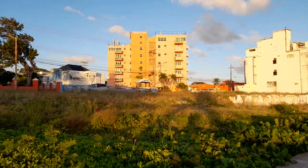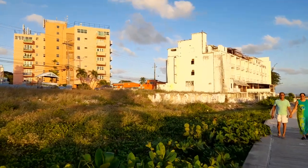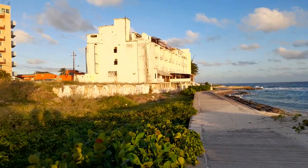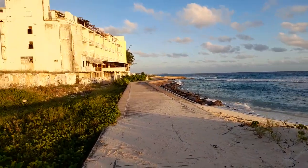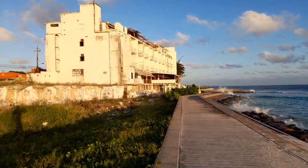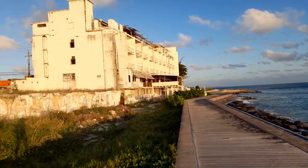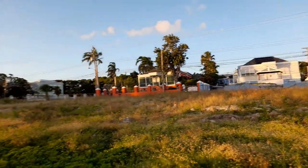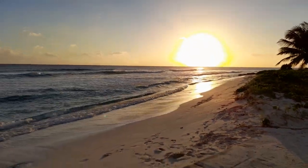And this is the Hastings Tower, which is an apartment complex. And this is the former Caribbean Hotel, which is now abandoned. The building is no longer in use. This is Hastings Towers and Balmoral Place. And this is Hastings Beach, and you can see the sunset from here as well.